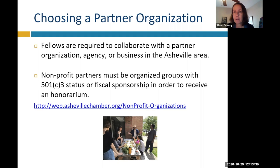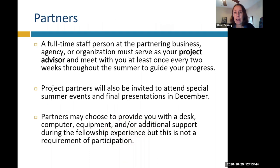All right, so at the partner organization, somebody has to serve as your project advisor. You could reach out to the organization broadly, but you're going to find out who responds to your email, if they're excited about your project and they're willing to meet with you throughout the summer. So they need to be available. And you want someone who's responsive, who's going to respond to your emails and your phone calls.